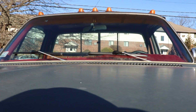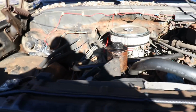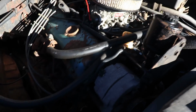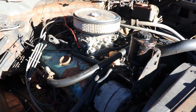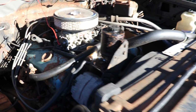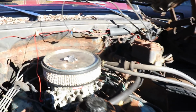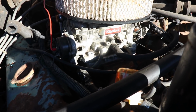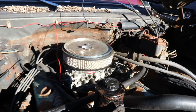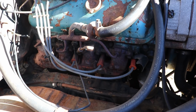It's hard to do with one hand. Good old stock 454. It's got about 115,000 on it. Same thing as mine. I had the factory intake, and of course you gotta make them run good, so you gotta put Edelbrock on there. It's the only way they run good. Mine had headers on it.